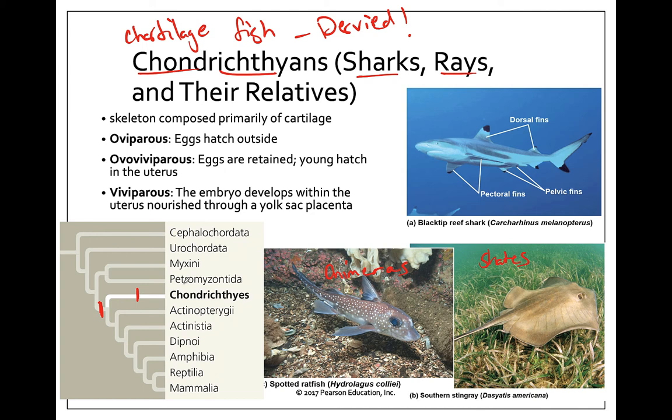So there's about 1,000 species of chondrichthys total. Somewhere over 400 of those are sharks. So sharks are going to be extremely streamlined for the most part. And they have several fins. So these pectoral fins in the front are for maneuvering, for up and down. The dorsal fins are going to help them stabilize, to prevent that rolling side to side. Pelvic fins are often modified into reproductive structures.